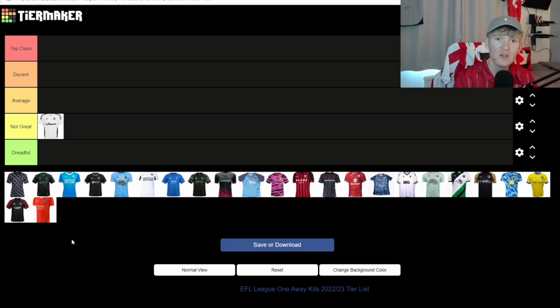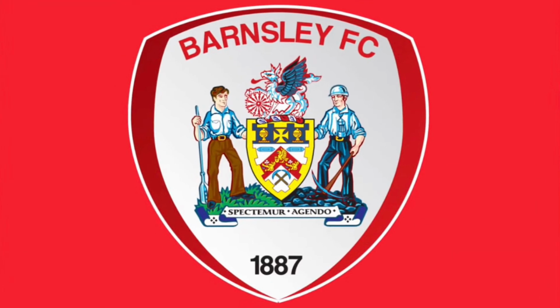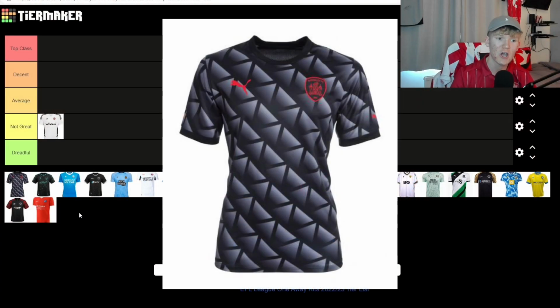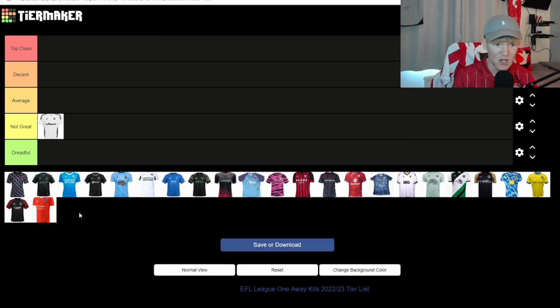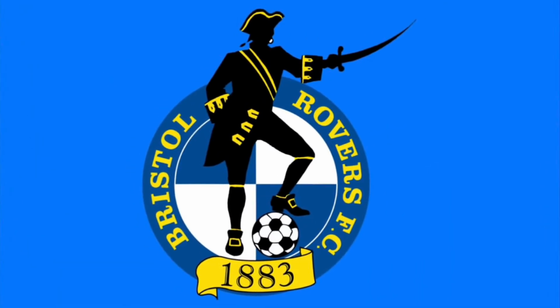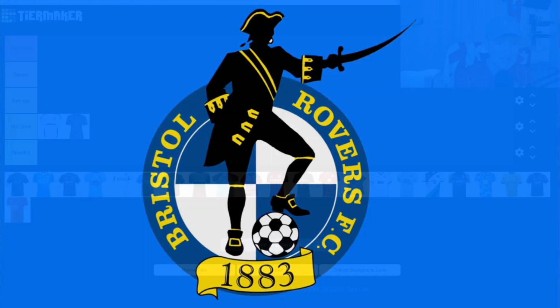Moving on then to Barnsley, a club I do admire a lot. However, I am not a fan of this away shirt. I think there's too much going on. The red kind of clashes with the colours of this shirt. For me, it's also a bit of a weird pattern, and it just does not go down well with me. So it's a bit of a negative start to the rankings, but this is also going to go in not great.